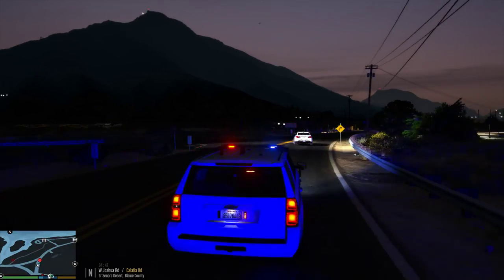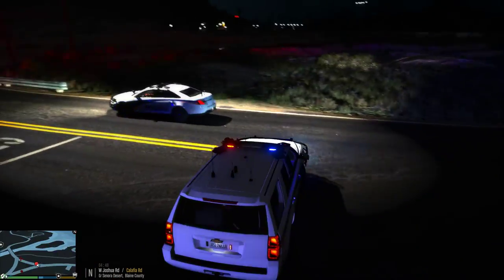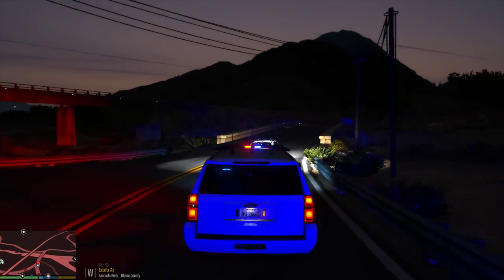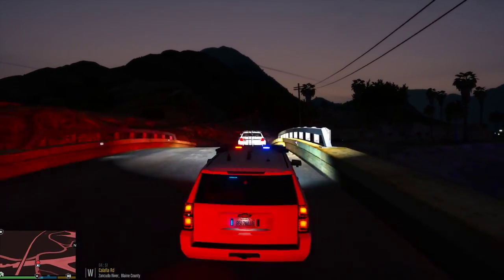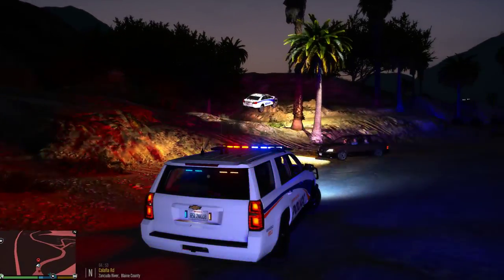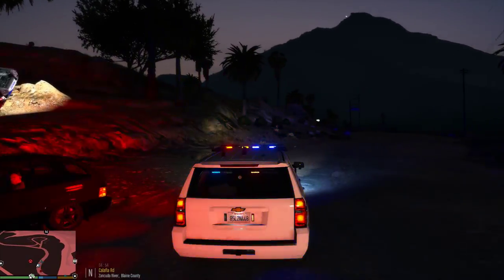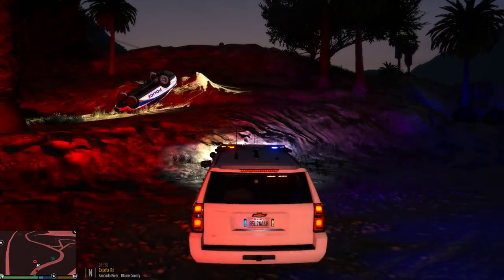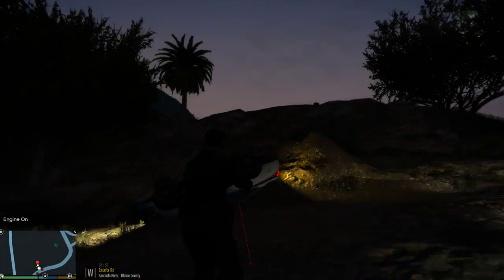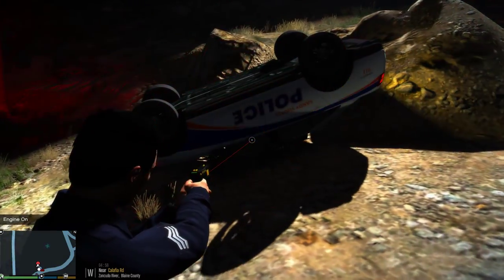No, it's one of our cars. Sandy Shores PD car. Alright. Which way is he going? He's gonna flip it. He just rolled it. Get out of the car! Get out of the car!